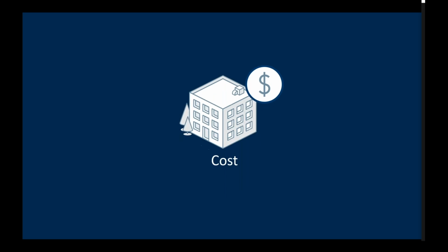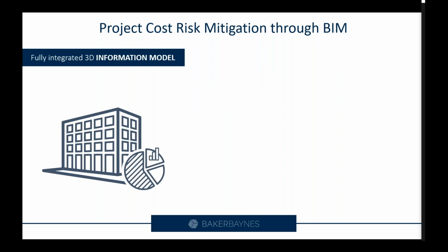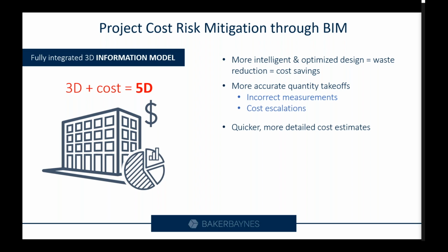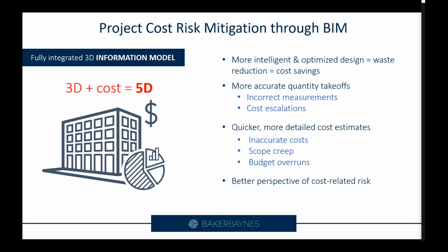Then the last bucket, which is risks in terms of cost. Now, when you link cost data with the 3D model, you get 5D BIM visualization. Now, as you have more intelligent and optimized designs with BIM, this in turn allows for waste reduction, affecting cost savings. So with your 5D information model, you have better, more accurate quantity takeoffs that can be performed, which mitigates the risk of incorrect measurements and cost escalations as well. So the process of doing cost estimations is also much quicker and more detailed, which avoids inaccurate costing, scope creep, and budget overruns as well. The 5D model also gives you a better perspective of cost-related risk and the ability to more accurately plan future expenses.